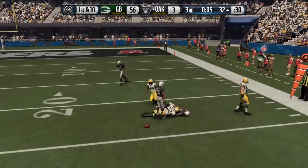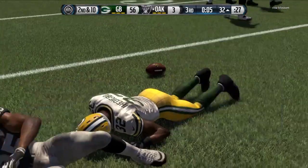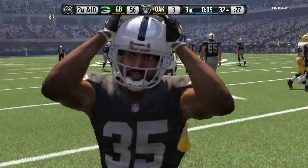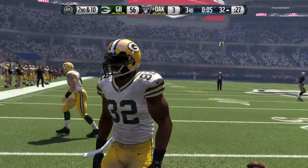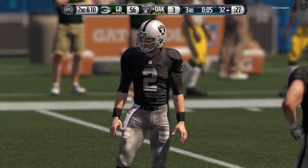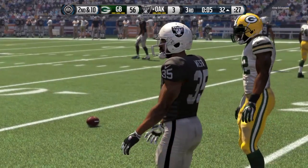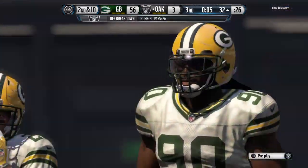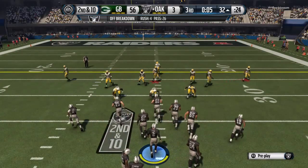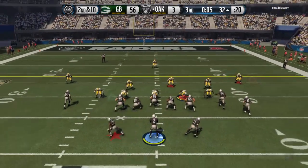Can't hold on here as this falls incomplete. So many times when you drop a football in the NFL, a pass like that, it's because of lack of concentration. You're just not serious about what you're doing. That's second down coming up. One last play before the quarter ends.